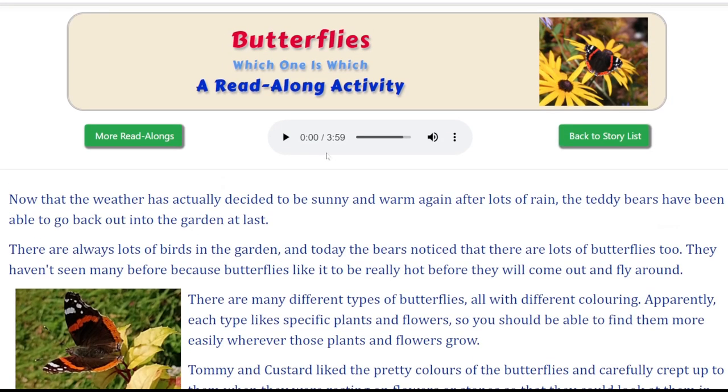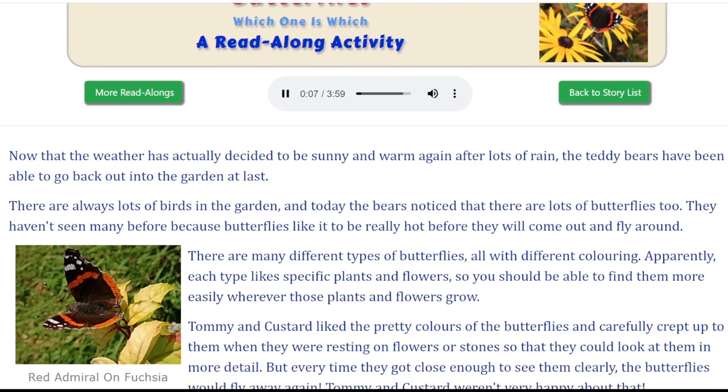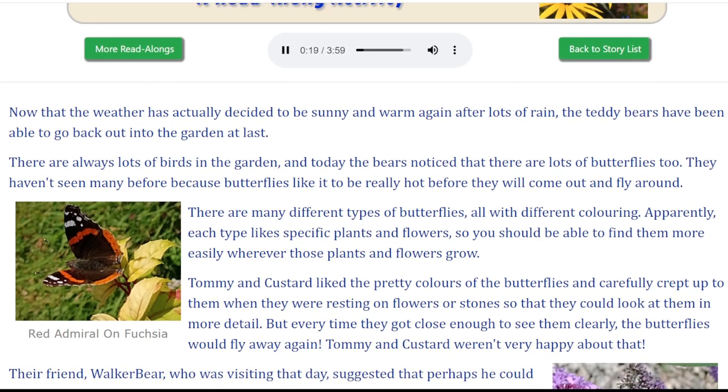Butterflies. Which one is which? Now that the weather has actually decided to be sunny and warm again after lots of rain, the teddy bears have been able to go back out into the garden at last. There are always lots of birds in the garden, and today the bears noticed that there are lots of butterflies too. They haven't seen many before because butterflies like it to be really hot before they will come out and fly around. There are many different types of butterflies, all with different colouring.